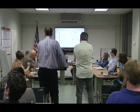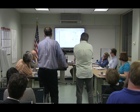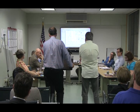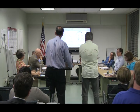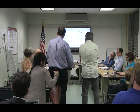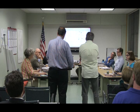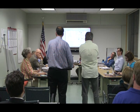Anybody else? I know this isn't part of the site plan approval, but just for my information, how many of the units are affordable out of the 12? One, I think, that's the one in the building next door. Is it rounded down? Is that how that works? No, it's actually two. I thought it rounded up. Because 10% of 12 would be 1.2, and 1.2 rounds up to 2. Everything gets rounded up, we don't round down. Okay.